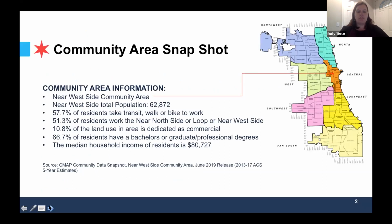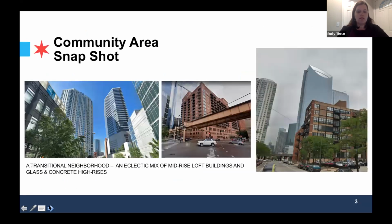The subject site is located in the Near West Side community area. Almost 58% of the residents take transit, walk, or bike to work. 51% of the residents work in the Near North Side, Loop, or Near West Side community area, and almost 67% of the residents have a bachelor's degree or graduate professional degree. The area contains a mix of mid-rise loft buildings and glass and concrete high-rises.